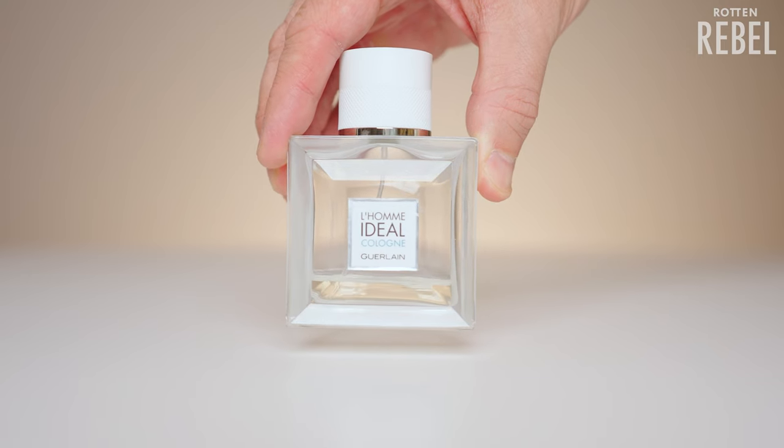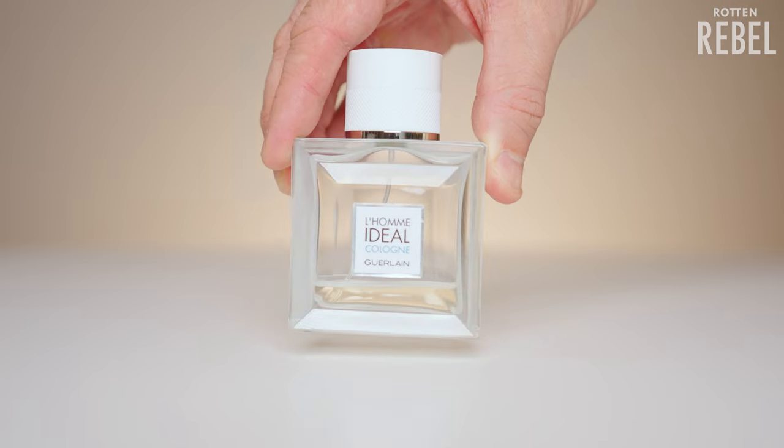So I've been through a few bottles of the cologne. This bottle doesn't have much juice left in it, and I just love it. Had it on so many beach vacations, and on a warm day, it's a fantastic compliment getter. So Platine Privé giving me L'Homme Idéal cologne vibes is definitely a good thing.